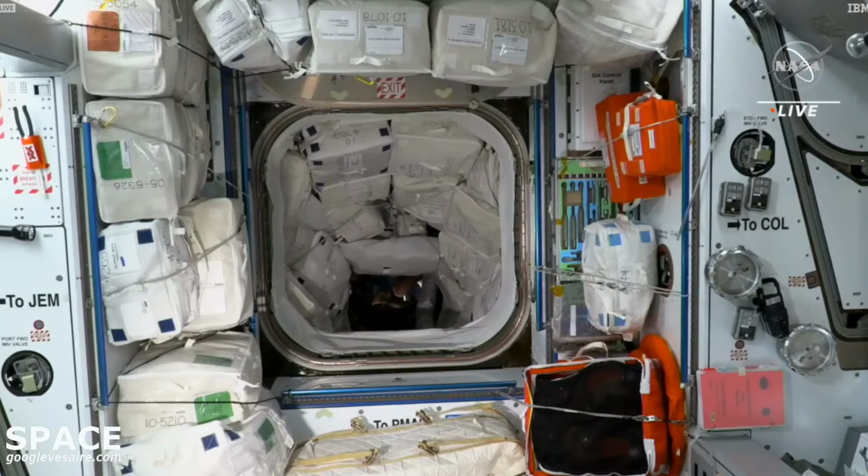And Endurance, this is SpaceX on the big loop. You are go for hatch crossing.